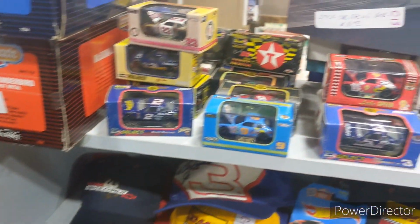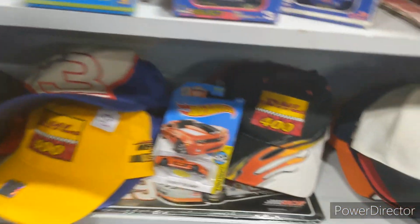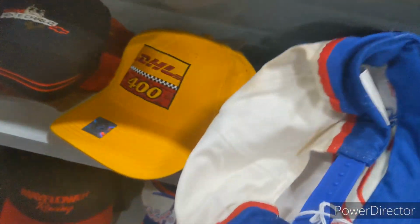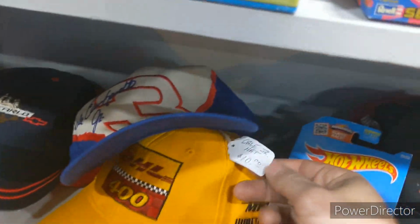So over in another booth, we had some $5 164s, including this Cartoon Network car. Didn't pick any of that up. There were a lot of vintage hats, including the sick Brett Bodine Wells Fargo one, $5 each, I think. And a retro all-over Dale Jr. hat, which was pretty cool as well. I think they were 10. Yeah, they were 10 each.